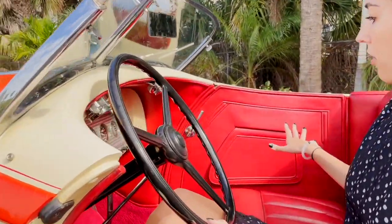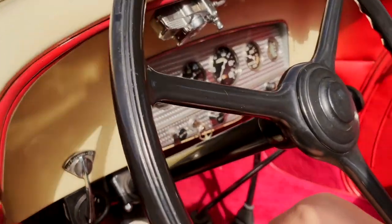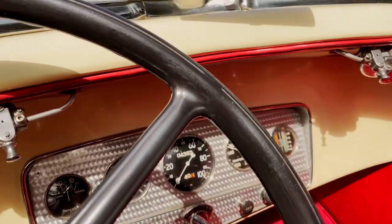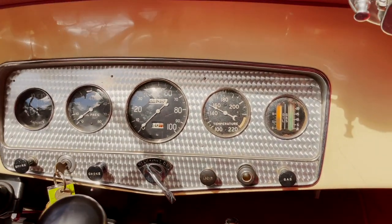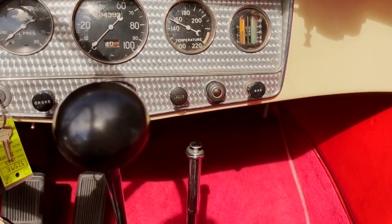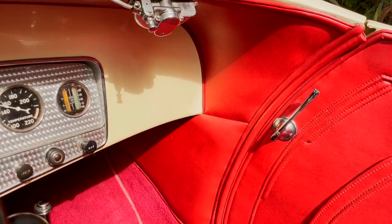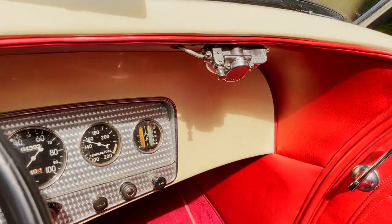is in really great shape. It's been restored really nice. You've got this red leather interior. And it's just been restored really well, which makes it really nice to see it back in its original shape. You've got all your gauges right there, which are all working great. It's just such a simple interior. There's not much to it. I mean, 1930s cars don't have a lot going on, but it's just so unique and special.